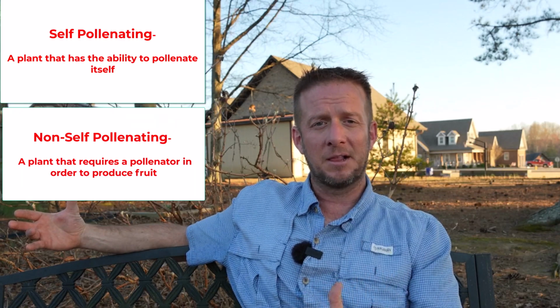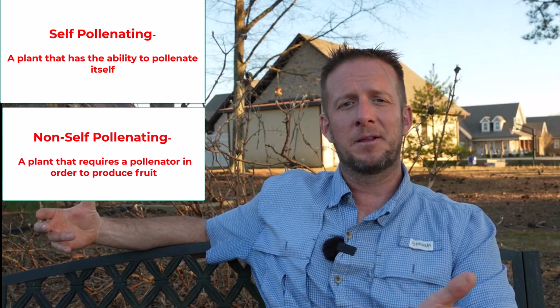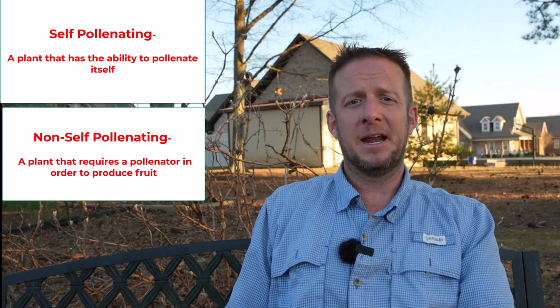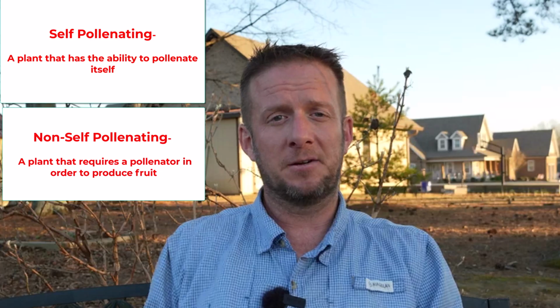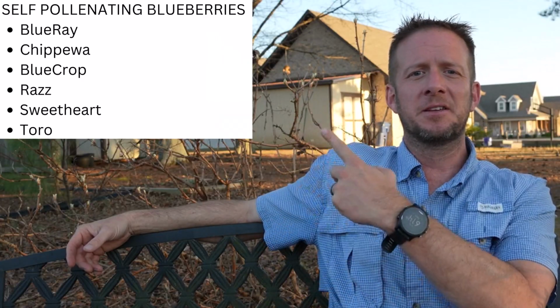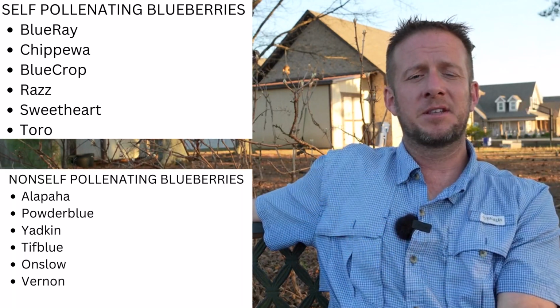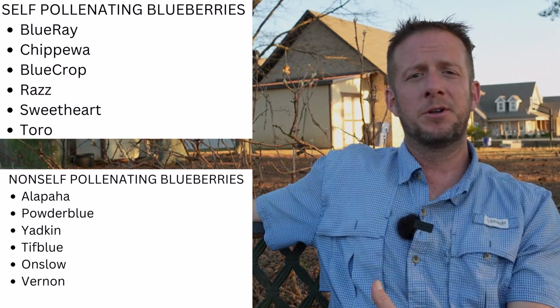The second topic we need to discuss with varieties is: is that specific variety self-pollinating, or does it need a pollinator? If you're looking to grow just one plant, you'll want a self-pollinating blueberry. If you're growing one in just a container, you'll want one that's self-pollinating. If you're growing several blueberries, you may want to consider one that needs a pollinator. To my right here, you can see a list of self-pollinating blueberry varieties. And here's a list of non-self-pollinating varieties. These varieties need a pollinator in order to produce sufficient fruit.